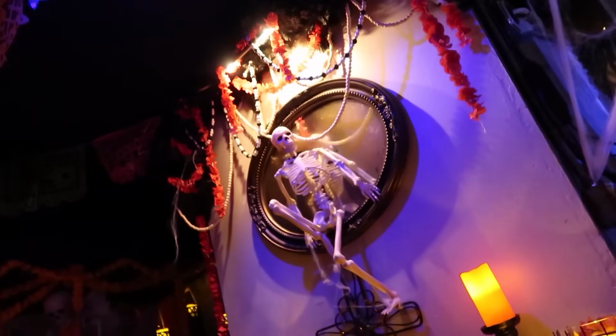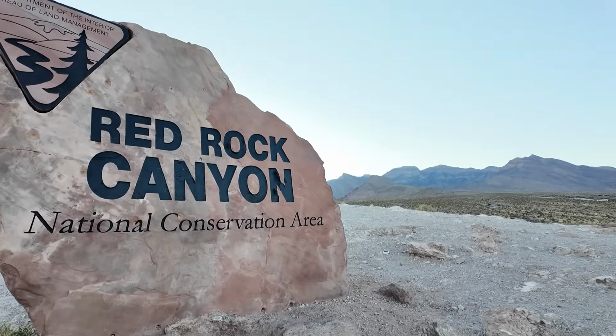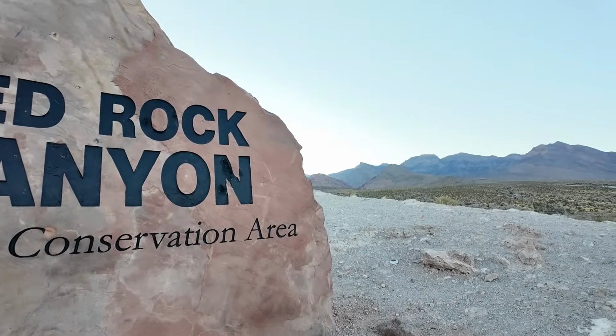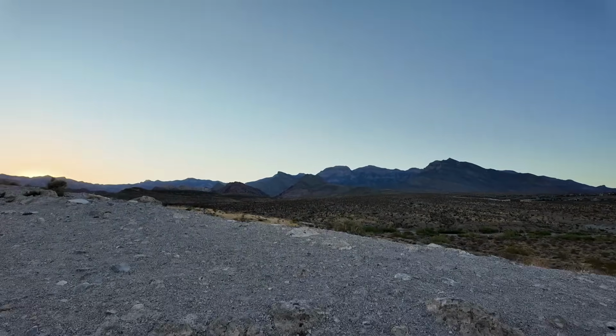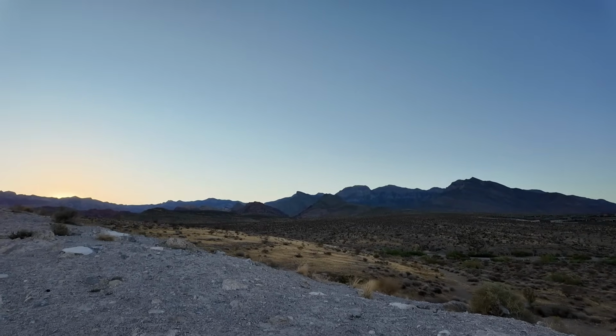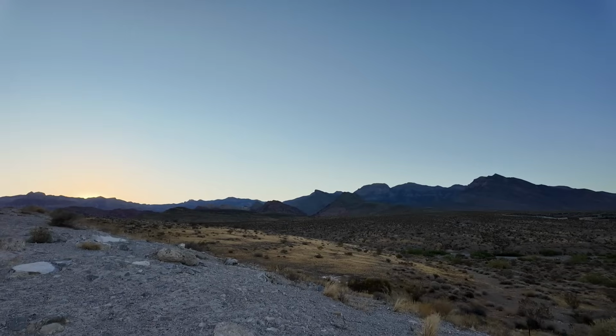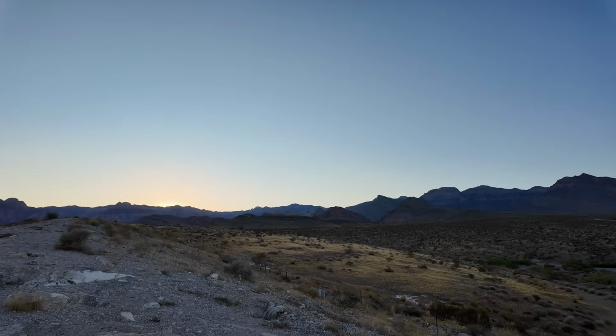must-do events in autumn. If you're looking for a more adventurous experience, head on over to Red Rock Canyon. There are tons of awesome trails surrounding Las Vegas, and fall is the perfect time to go out and explore. Now, you might want to wait a little later into the season, but October and November are a great time to get outdoors in Las Vegas because it's not too hot and of course it's not too cold.